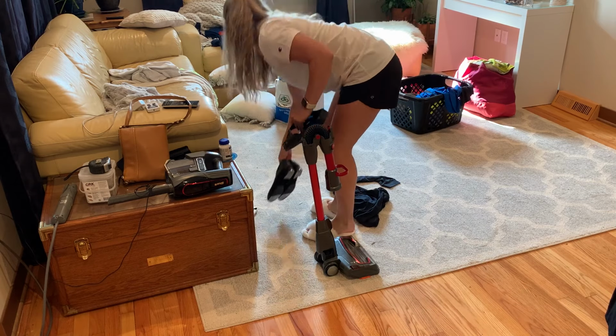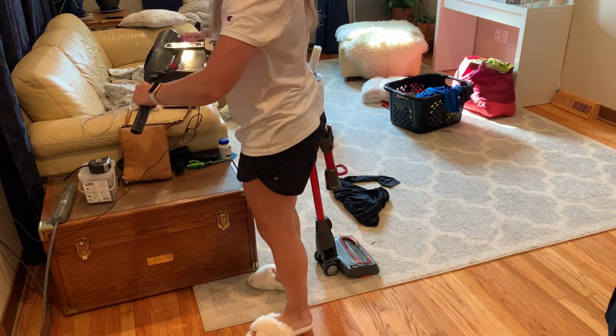Now I'm moving on to the living room and just getting everything put where it goes.